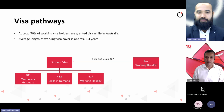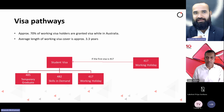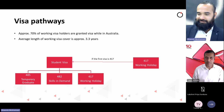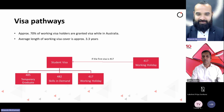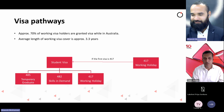Aditya, let's give our audience a quick hint of the visa pathways. For example, if I am traveling on a student visa to Australia, what is my ideal journey in terms of visa transitions? What subclasses can I move from one to the other, and basically what can be covered under the OVHC? So, over to you.